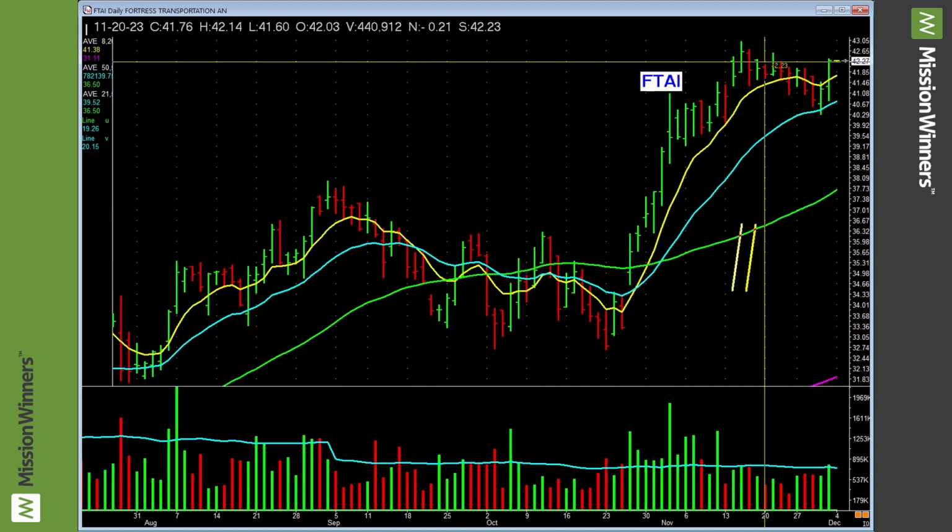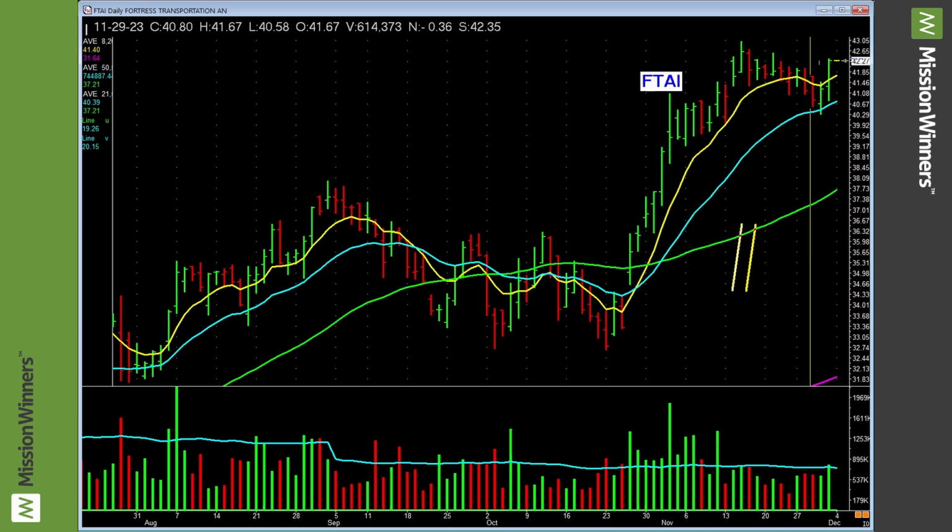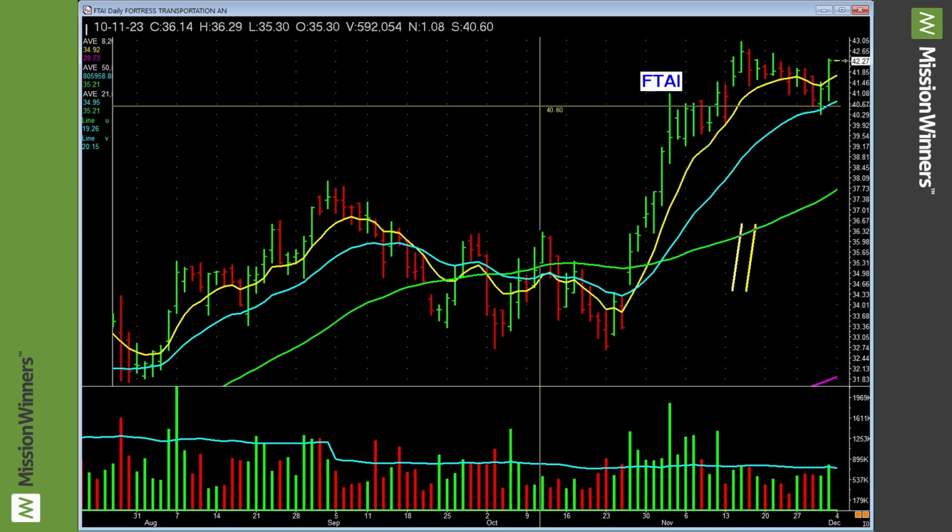Take out the tops of these bars right here. I'd like that, taking this out right here. The high on this bar is 42.57, 42.60 in a good market, and the stock has good volume coming into it. That simple. All right. Don't force it.